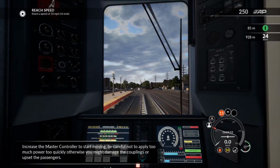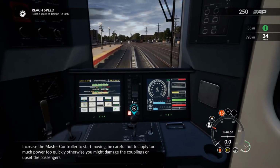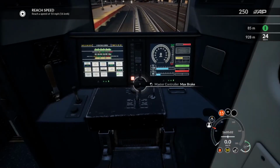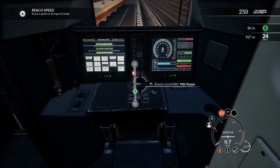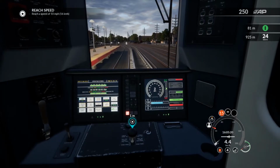Increase the master controller to start moving. Be careful not to apply too much power too quickly. Otherwise, you might damage the couplings or upset the passengers. Okay. So we'll min brake, coast, minimum power. Okay, so the train should be starting to take off shortly. Here we go.